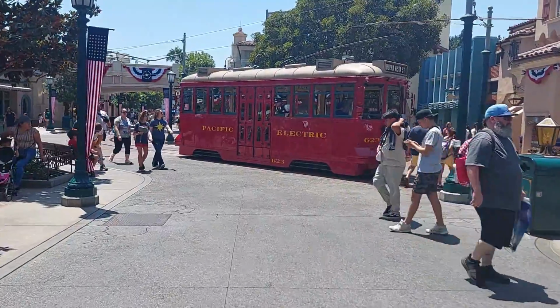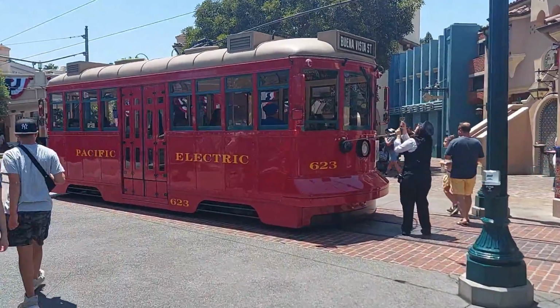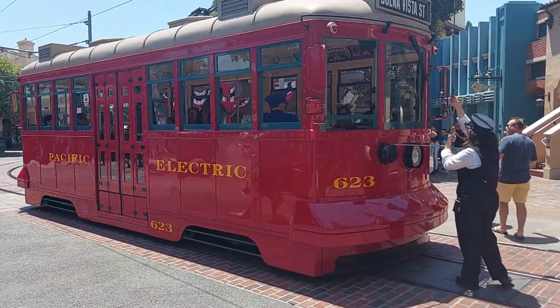Alright, not construction, but the Red Car Trolley is open. So we're going to see if we can jump on this here. Excited for the Red Car Trolley to be back.